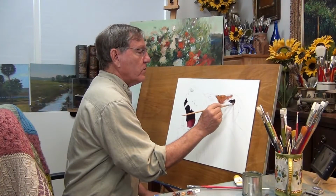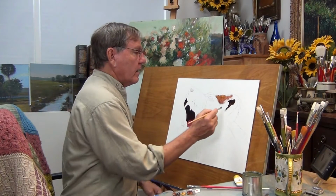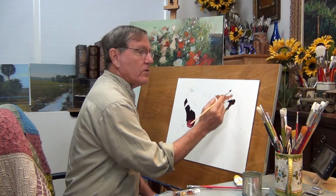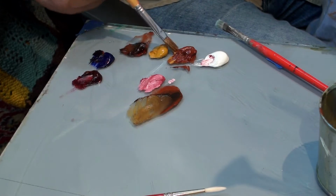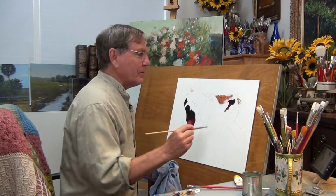Now that I'm back in the studio, I'm using some photographs. Like I said earlier, sometimes the hardest part of a painting is knowing when to quit. So I made that decision, and we'll just start over. I think it's a good lesson for me and for everybody. Things don't always work out quite as planned.